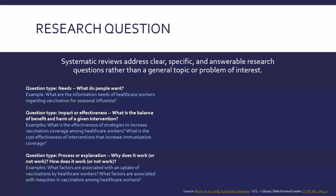Another question type, and this one is probably a lot of systematic reviews aim to answer this type of question: impact or effectiveness. What is the balance of benefit and harm of a given intervention? So what is the effectiveness of strategies to increase vaccination coverage among healthcare workers? What's the cost effectiveness of interventions that increase immunization coverage?